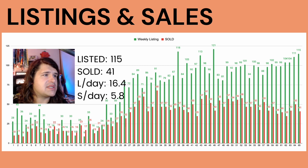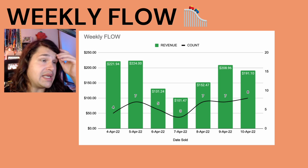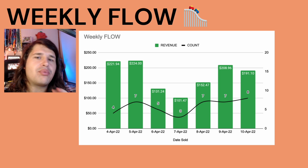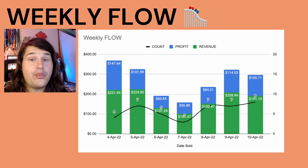I sold 41 items, as you can see. In terms of the weekly flow, the roller coaster view, it was actually a pretty solid week. As you can see, we were sitting on average almost around that $200 mark each day for almost every day of the week. A few lower days, but pretty consistent. Profit wasn't as high as what I would like. I might have to start bringing that into here so you can see what the profits are looking like on a daily basis, but still, I'm pretty happy with this.